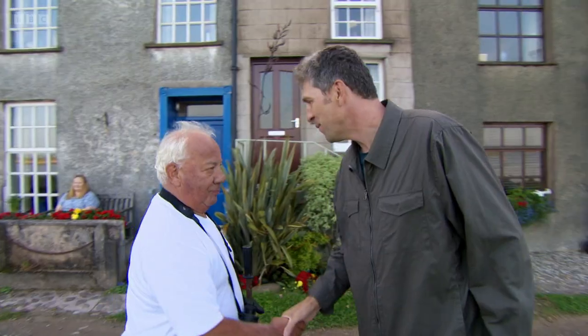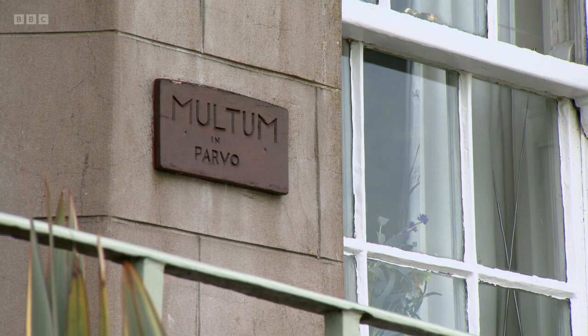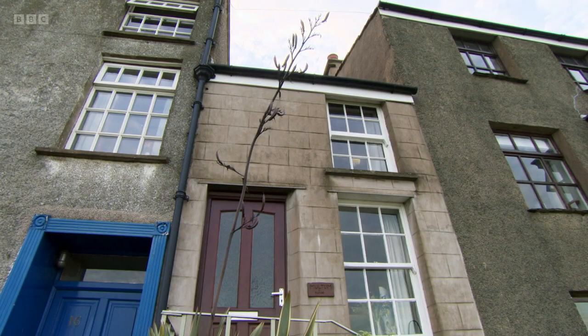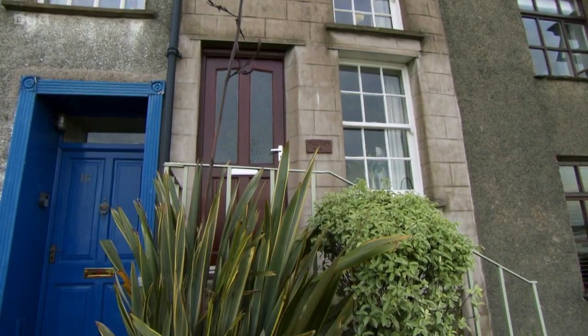You were very insistent that we met on this spot. Why is that? This is the house that I was born and brought up in all those years ago. And is that an appropriate motto for the house? Very much so. Multum in parvo, Latin for much in little. And there had to be much in little due to the fact there were 7 of us in there.